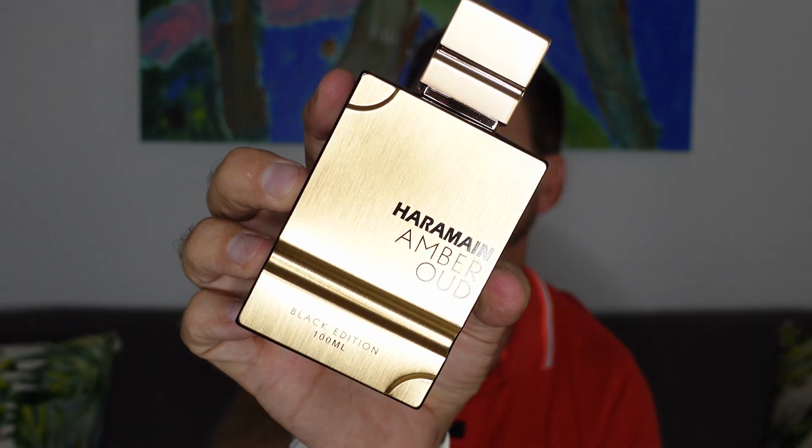Black Edition. And when I first smelled this, I gotta say, it blew me away. Now, I've heard people compare it to maybe some Tom Ford fragrances or maybe Parfums de Marly Layton. I can see those kind of comparisons. And let me spray it here. First of all, look at that, good sprayer.